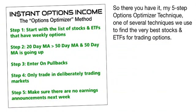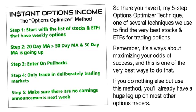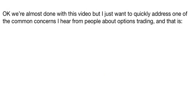So there you have it, my 5-step options optimizer technique. One of the several techniques we use to find the very best stocks and ETFs for trading options. Remember, it's always about maximizing your odds of success, and this is one of the very best ways to do that. If you do nothing else but use this method, you'll already have a huge leg up on most other options traders.